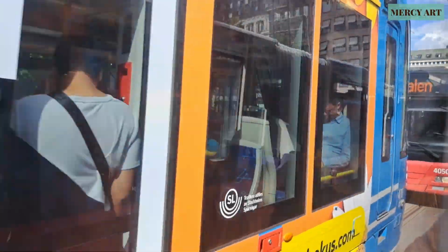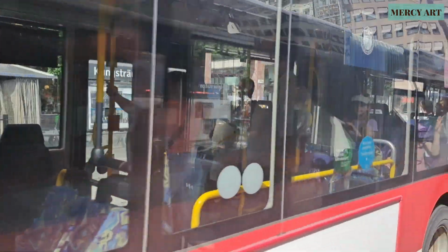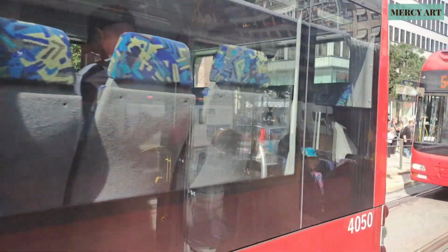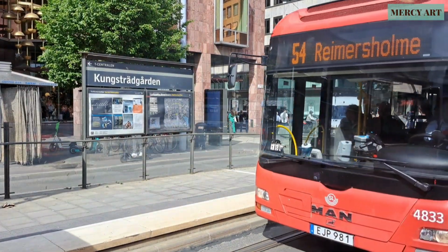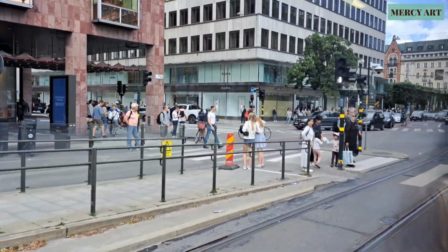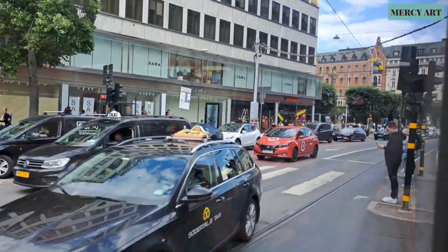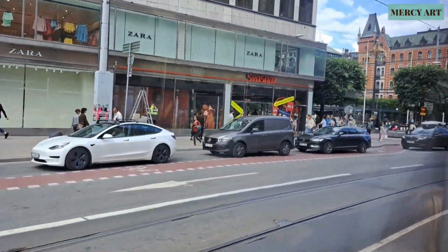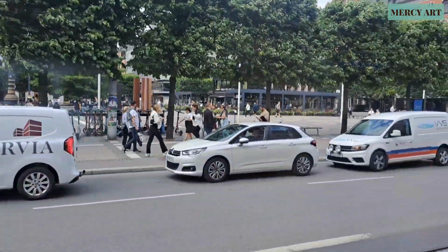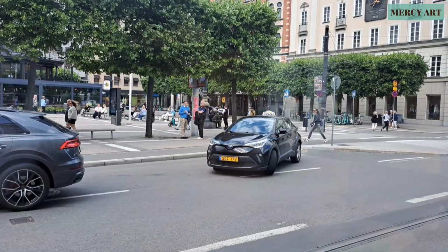So you can pay for a card, and within that card you have the opportunity to use the buses, the trams, the trains, the pendeltåg, the boats, as long as you pay. And it's actually very, very affordable. The reason why I say it's affordable is because in a month, for example, I usually spend around $100 US. In terms of Swedish krona, basically I spend 967 Swedish krona. That's around, give it a thousand Swedish krona. And with that, you're able to use the buses, the trains, the boats, each and every transport system that is of your preference.